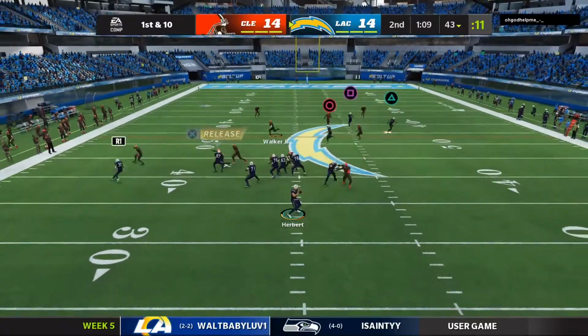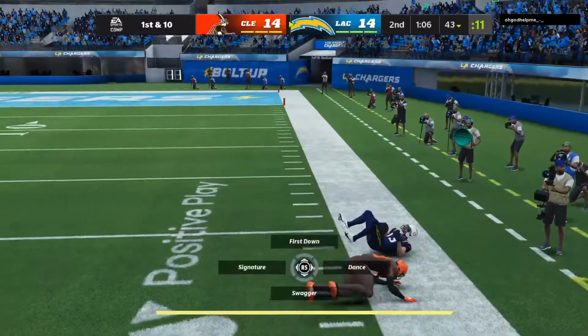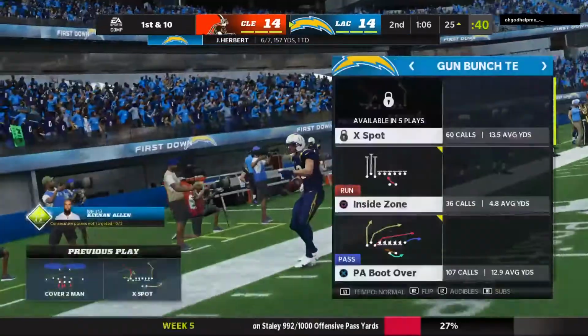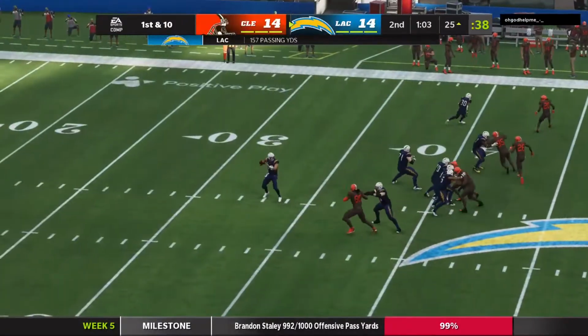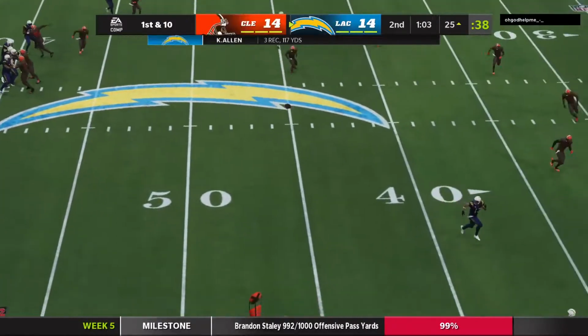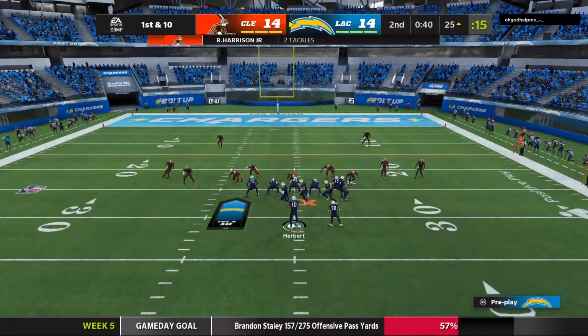Herbert on 1st down now. He finds his target, Allen. And they're able to work this to the 25 before it's all said and done. A gain of 32 that time. Well, one thing's for sure. They're going to have to come up with something at halftime because he is absolutely roasting them right now.